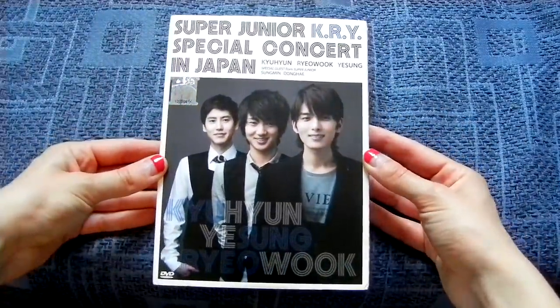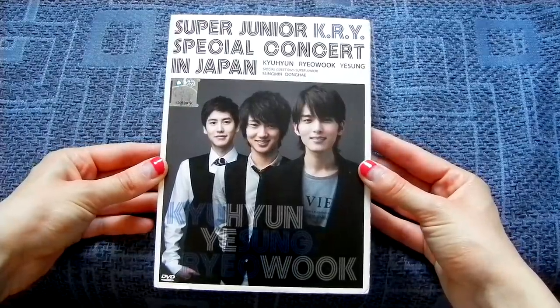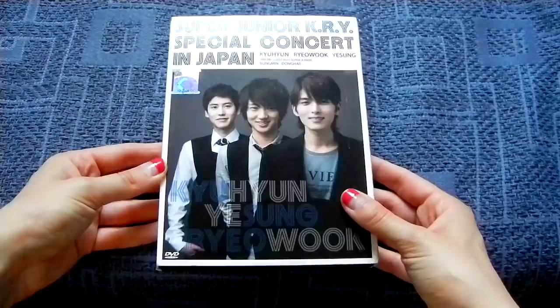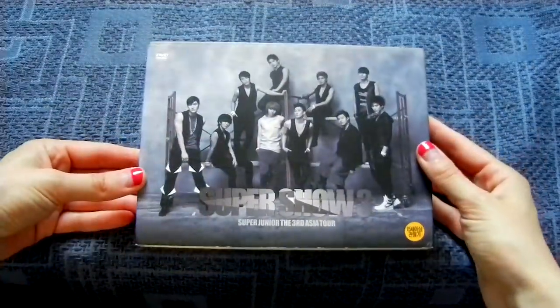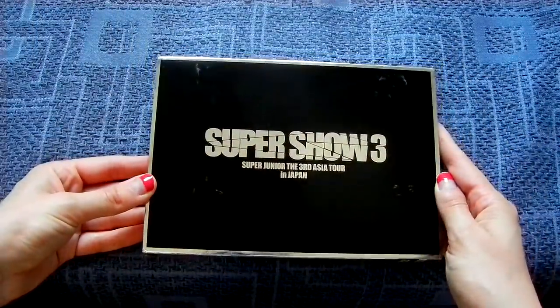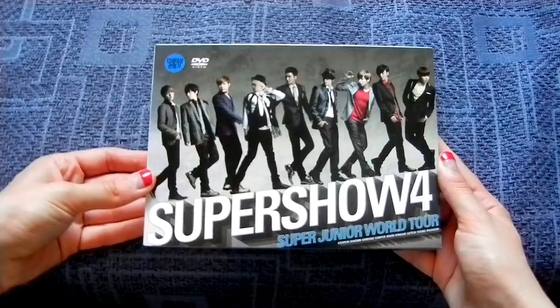Then an unofficial version of KRY's first concert in Japan, because this was never released, so this is the only way you can get the concert. Super Show 3 in Korea, one of my first things to ever get. Super Show 3 in Japan DVD. Super Show 4 in Korea.